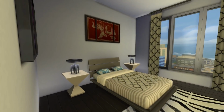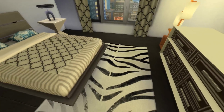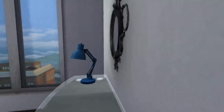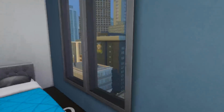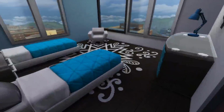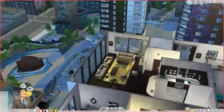And then over here we have two bedrooms, extra ones. We've got this one, which is kind of a cool color scheme. Love the zebra print. You guys know how I feel about subtle zebra print. Am I right? Wow, stream reference. And then out here we have another kid's room, which again, not too bad looking. Love all the windows. It's very bright in here compared to the rest of the house. It's not too bad, but I want to renovate it.